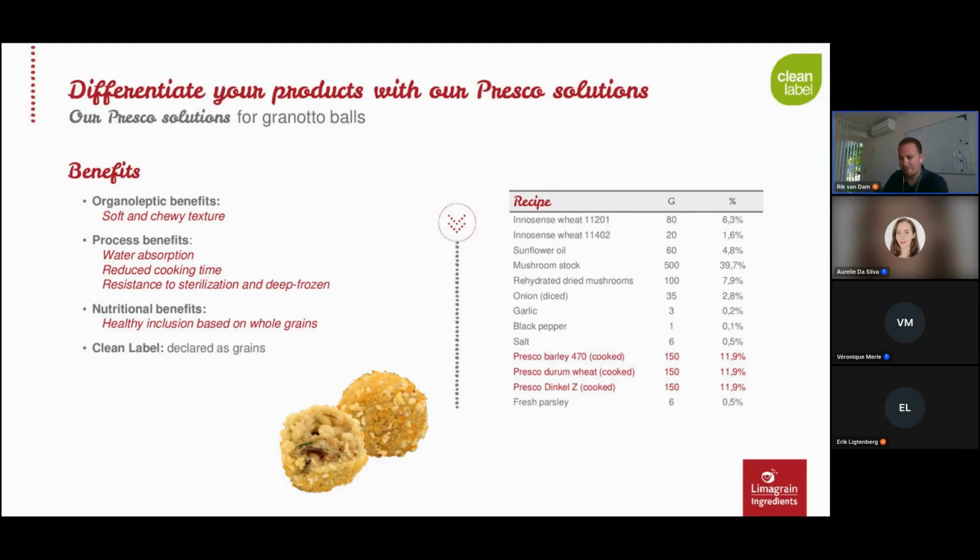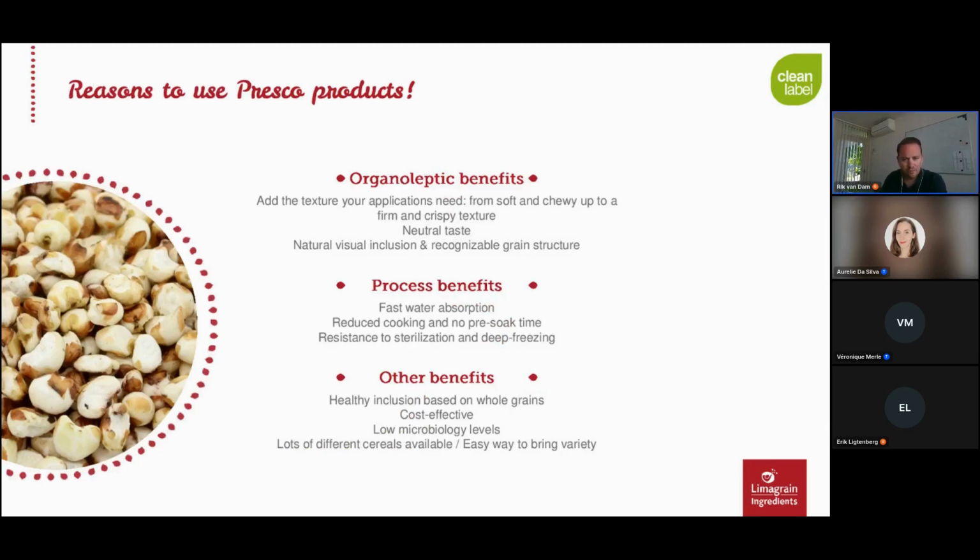So to sum it up, with our Presco products, you have a very nice, natural, clean label ingredient that can be very cost effective. It can be a product that can give a very nice texture to bakery and culinary applications. Also, if you use it as an inclusion, it's still very recognizable as grain. It looks natural. It's based on whole grain. It can be used in a lot of different processes. It's very suitable for that, and also brings some benefits when you look at the cooking time, for example.